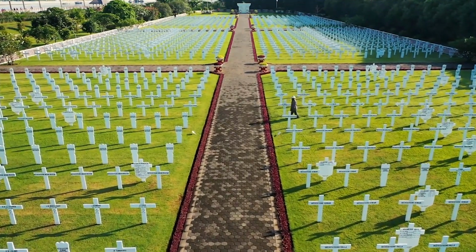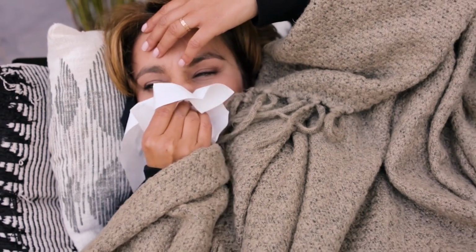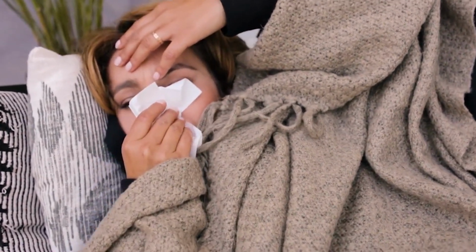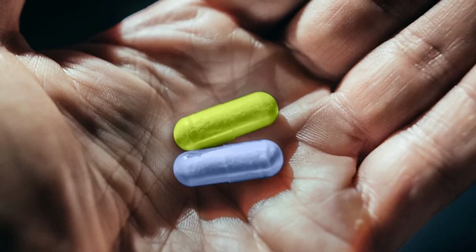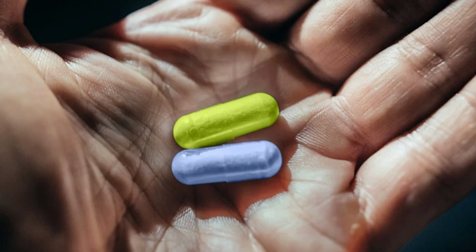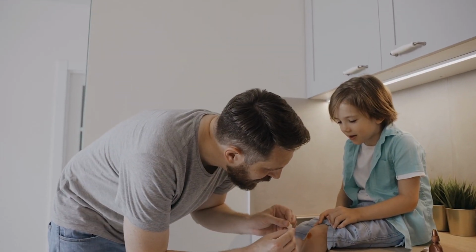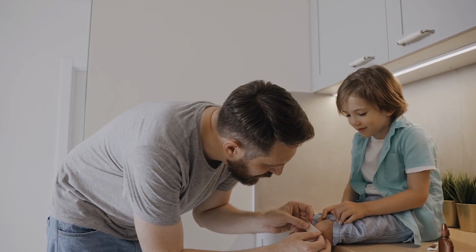But wait, there's more. Even if you managed to dodge the big scary diseases, something as simple as a paper cut could send you to meet your maker. Without antibiotics, infections spread faster than gossip at a quilting bee. A tiny scratch could turn into a life-threatening situation quicker than you could say, pass the leeches.